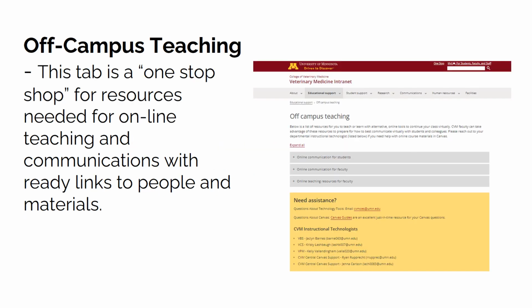And there's an off-campus teaching page that was created during COVID. And again, this is intended to be a one-stop shop page. Lots of resources that are specific for virtual or online teaching. And again, who helps you with that work.